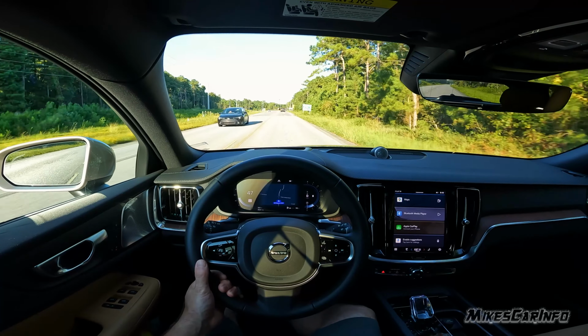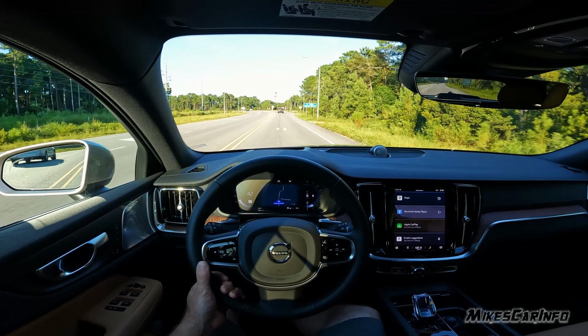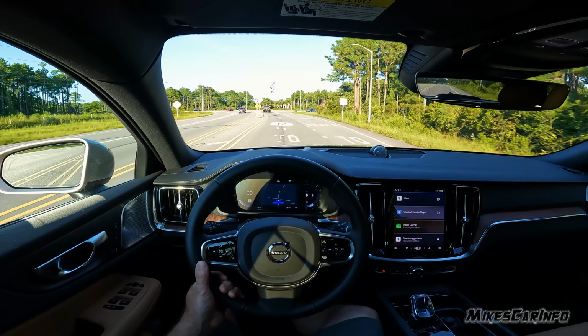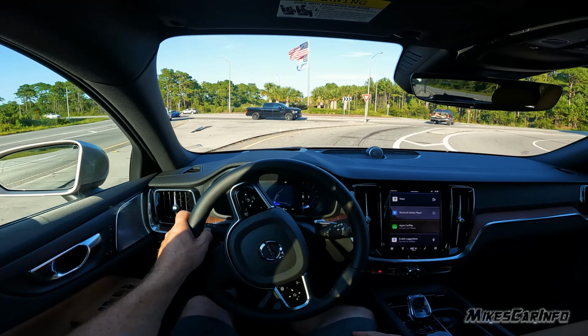The thing is, it is a fairly quiet vehicle and fairly smooth as far as the ride quality. It's not annoying, you know. It's not like a super soft suspension, but it does feel good. And driving around, I enjoy driving it. There are no real problems with driving it.